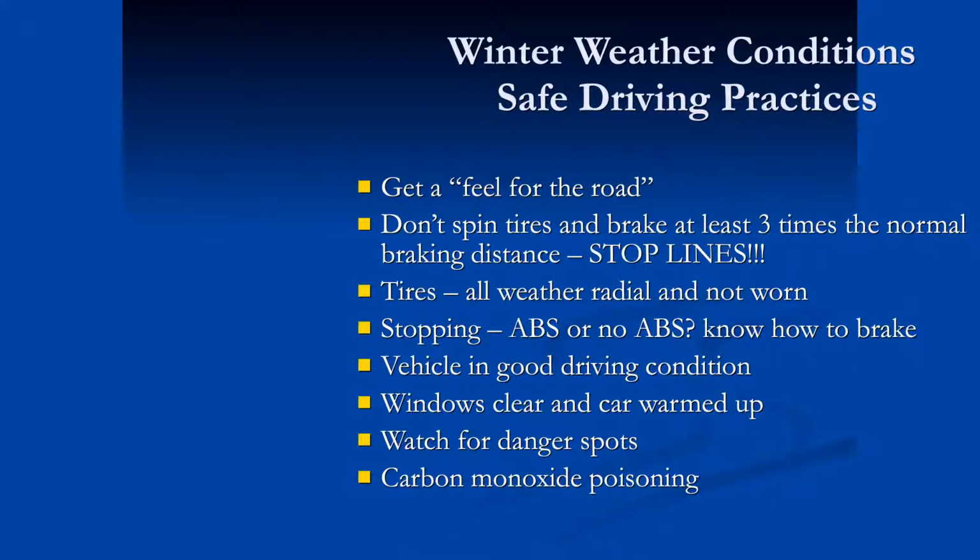So crack the window a little bit. Make sure you don't warm up your car in your garage. It's deadly. I mean, it can put you out in like 20 minutes to a half hour. You could be in your vehicle with it on and not even realize why you're getting tired is because of the carbon monoxide poisoning, and it can kill people.